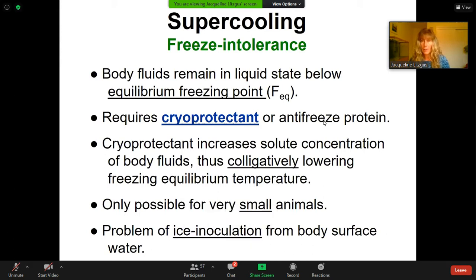I see more chat, so I'm going to go in here and see what this is. So Noah asked, is this what wood frogs use? And the answer is no. I'm going to talk about that next. They use freeze tolerance. They actually let ice be in their bodies. With supercooling, no ice can be in the body. Right. So Caroline answered, right. She looked ahead to the next slides. Thank you, Caroline. But we'll get there.